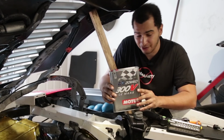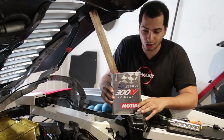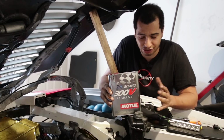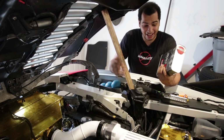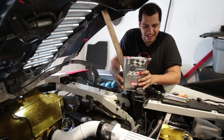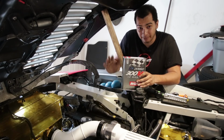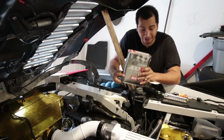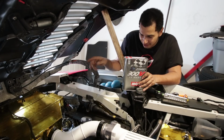Now, this doesn't have as many detergents as the regular oils do, like the AutoZone brands, so I can't really do the 5,000 or 7,000 mile oil changes, but it should be okay for my purposes. I'll have to change out the oil, I'd say every 2,000 miles or thereabouts. I'll check the oil, make sure it doesn't get too dark or anything like that, but this should provide a ton of protection for my oily bits and all my spinny bits back there.